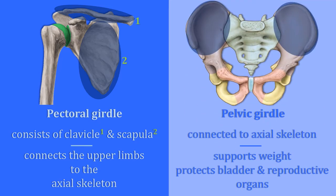The pelvic girdle is connected to the axial skeleton, which is formed from a pair of hip bones. The pelvic girdle supports the weight, protects the bladder, and the reproductive organs.